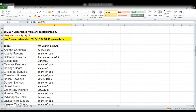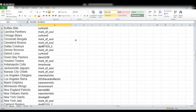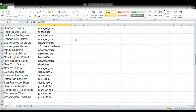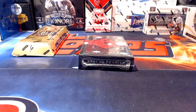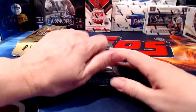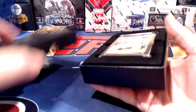So this next break is one box of 2007 Upper Deck Premier Football. This is the 5th time we've broken this product by itself. We've done it in conjunction with some other products a time or two as well. And our same format that you're accustomed to seeing. We'll just scroll down through here so everybody gets a chance to see their name in lights and figure out what teams you want to root for in this break. And hopefully, you guys, I start to say y'all, boy, I haven't said that in a long time. You guys all know that in 2007, I'm always searching for Adrian Peterson.